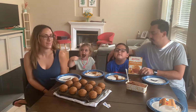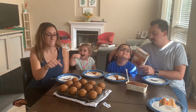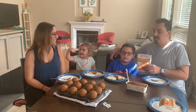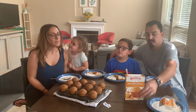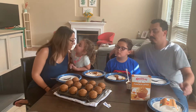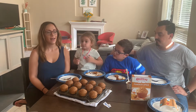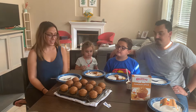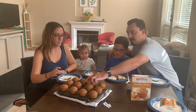Like the last recipe, we made pumpkin muffins. Yep. We just followed the instructions on the box to make 12 pumpkin muffins. They look super yummy and delicious. Very easy to make. And they smell really good. Right? How does it make the house smell? Good. Like all those spices? Yeah. It does smell really good. Okay. Let's give one a try.